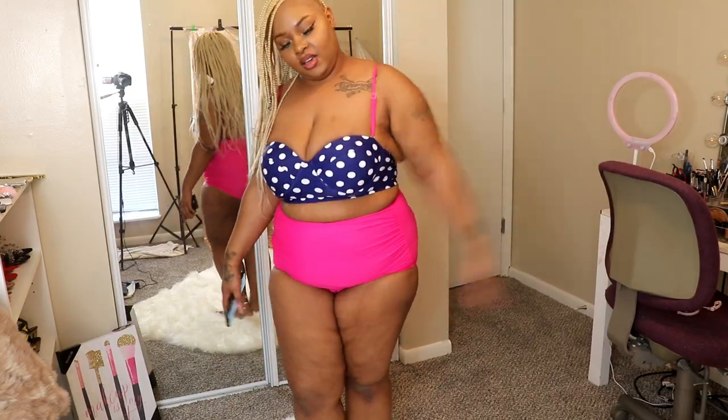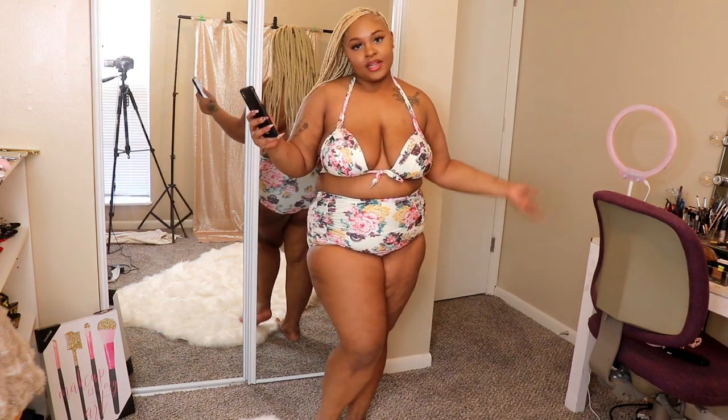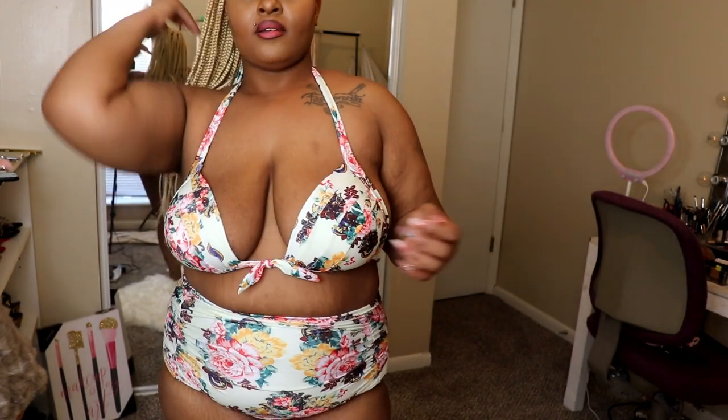So yes, y'all. This is the plus size floral print halter bikini set. And this is another one that's sold out, y'all. Y'all is gonna hang me. It ties around the neck and it has this little added bow right here to give it a little bit of flair.